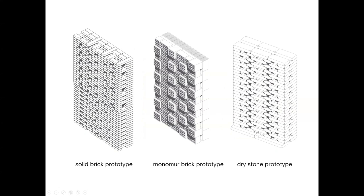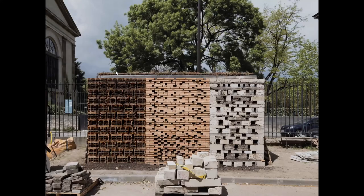So we worked with the Museum of Natural History in Paris, and then with the School of Architecture of Marrakech. And we decided to work together to create these three prototypes and to monitor them and to see how they react with time. So they allowed us to build these three prototypes in the garden of the museum. And then this is when it started to be constructed.